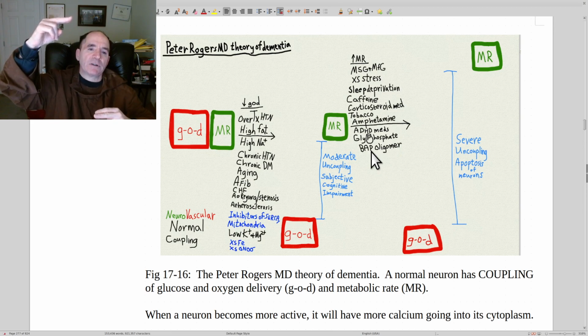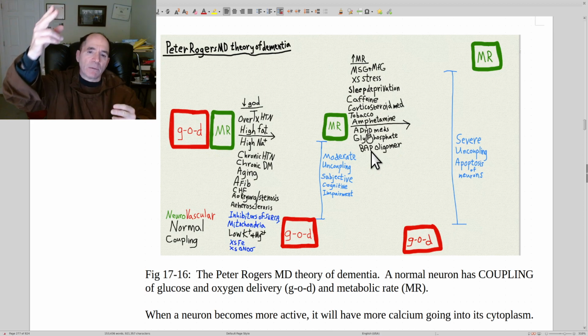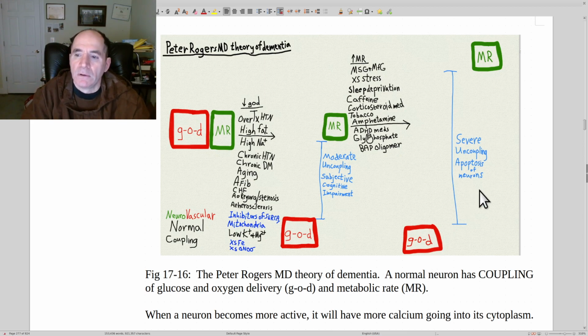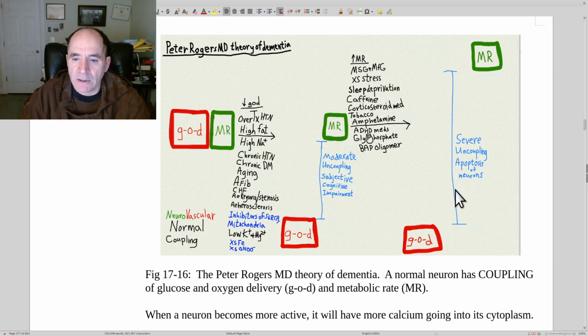Like, look at caffeine. It's a double screw job. Caffeine is going to increase the metabolic rate with its stimulant effects, but it's also a vasoconstrictor, so it's going to lower the oxygen and glucose delivery to the brain cell. It's a double screw job, okay? So you see here, once you've got the metabolic rate quite a bit higher than the glucose oxygen delivery as well as energy production ability, mitochondrial function of the neuron, that neuron just says, I can no longer function under these conditions. Calpain's activated, destroying things all over the place. The neuron dies, okay? And people lose a lot of neurons that way.